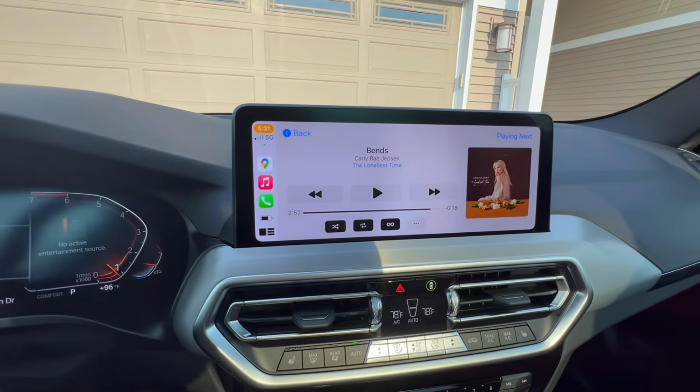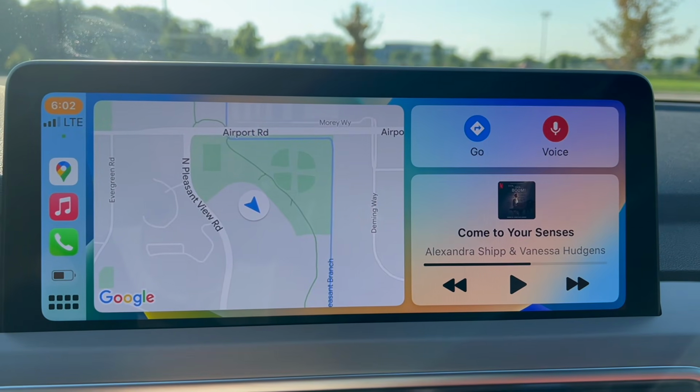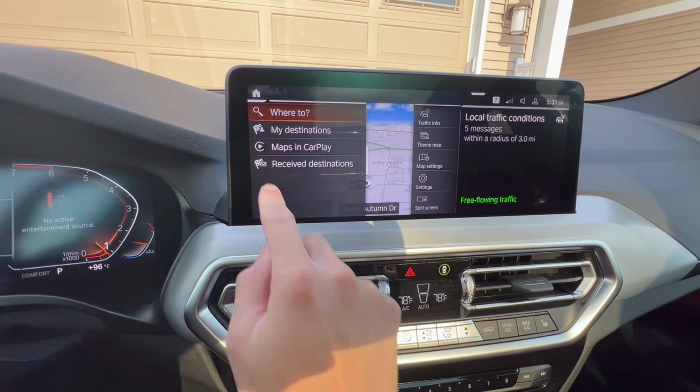This is a 12.3-inch infotainment screen. This is actually the upgraded one, and it does run Apple CarPlay. It looks really good, very high quality, and it kind of takes up the entire screen, which I like. And it's fast, super fast to respond. Everything is easy to use. I really liked iDrive 7.